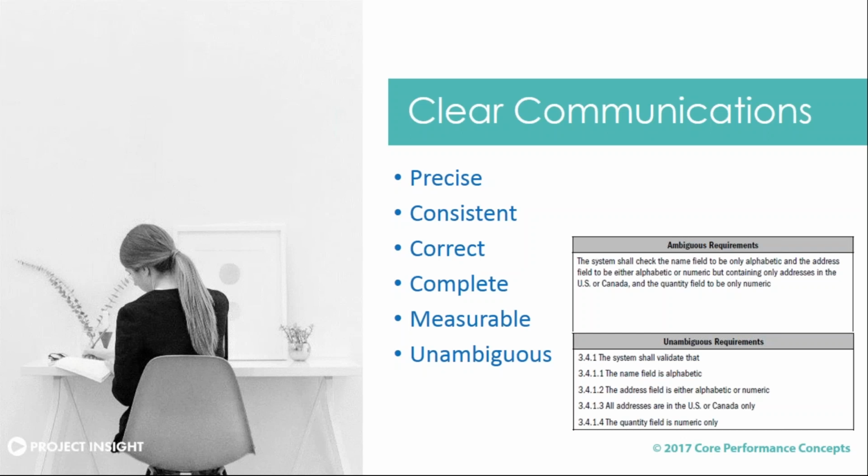Practice being more clear. I suggest that you go look at the book, the Business Analysis Practice Guide, and read through, I think it's section 4.11, on writing requirements.